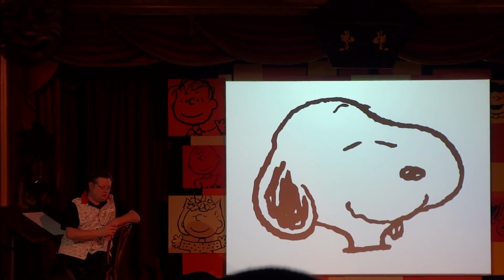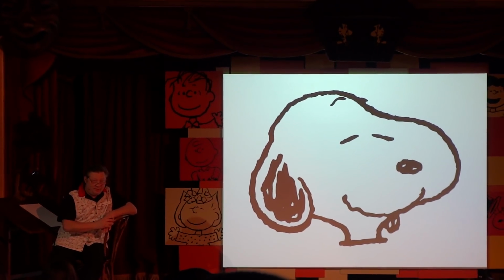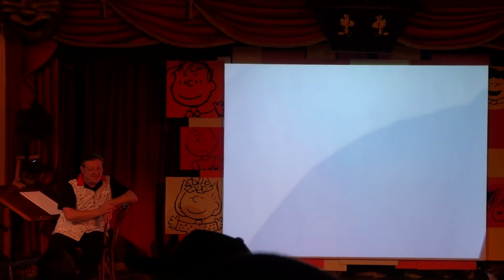Does anybody know who Snoopy's arch enemy is? The Red Baron! Curse you, Red Baron! For a brief while in the comic strip, he also had another enemy. There was a mean cat who lived on the other side of the fence. He's only in a few of the actual comic strips.